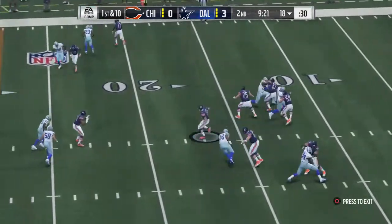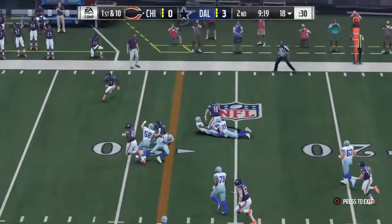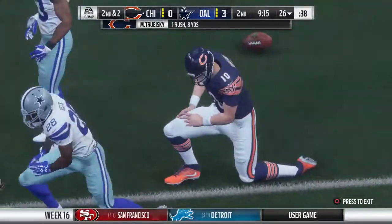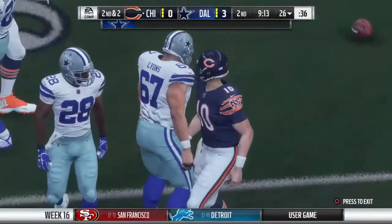On 1st and 10, it's Trubisky. And he's able to get up here to the 26. Give him 8 on the play, and that'll bring up 2nd down.